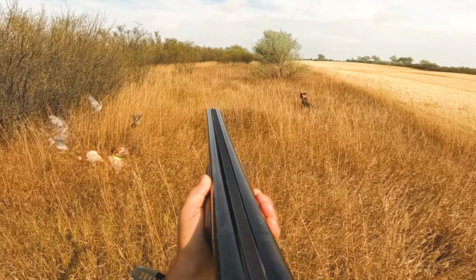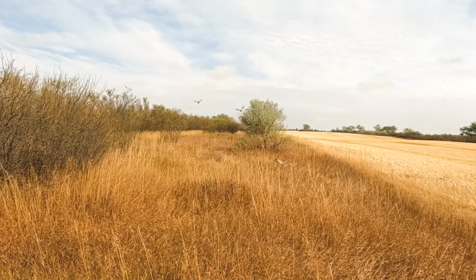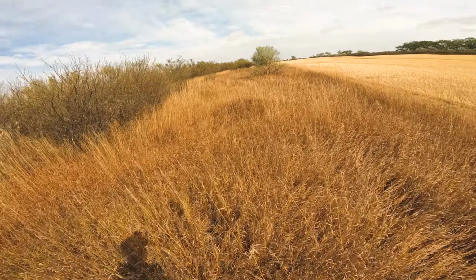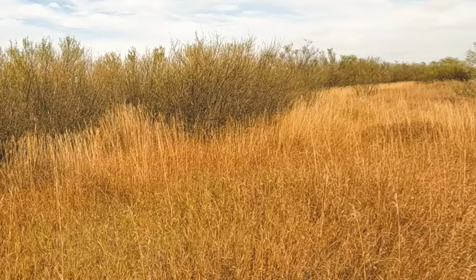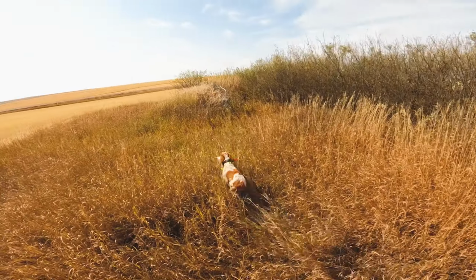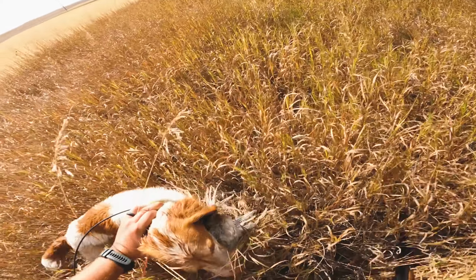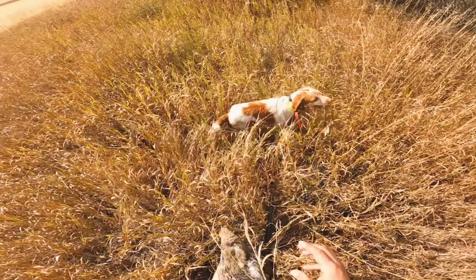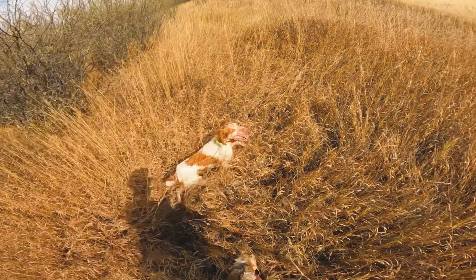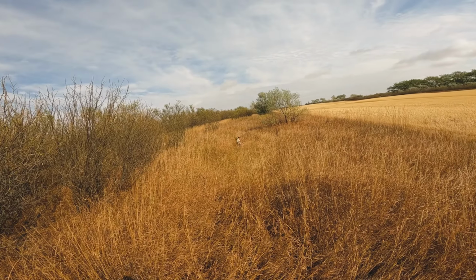Nice. I got one. Lady's got it. I could see him running in the grass in front of me, dude. Yeah, it was wild. Little waves going through the grass. Here, Lady. Good girl. Give. Come here, Lady. Good girl. Good job, dogs. Yeah, that was nice.